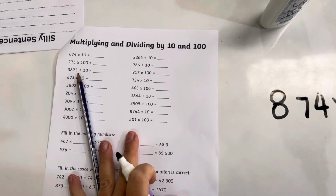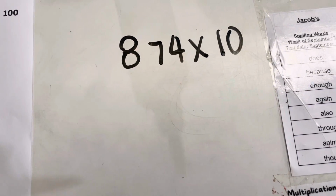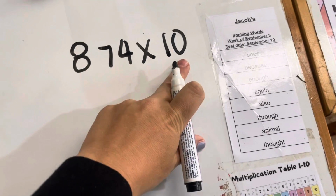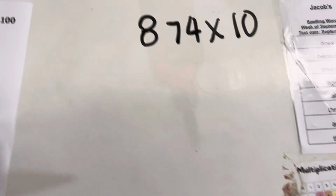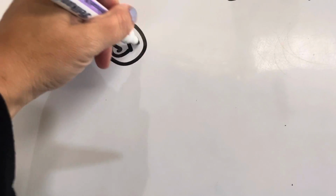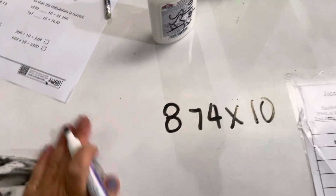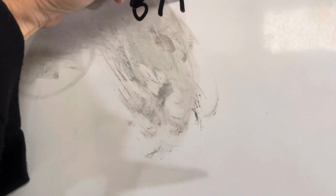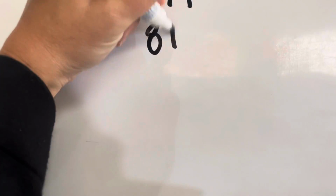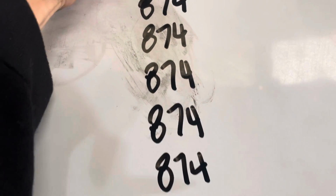So problem number 1 on this week's homework is 874 times 10. In class we talked about how this is 10 times 874. So I could do 10 groups of 874, and keep writing those groups. I could add them up, right? I could do 874, all the way to 10 of those. And this could prove our theory about what we learned in class.